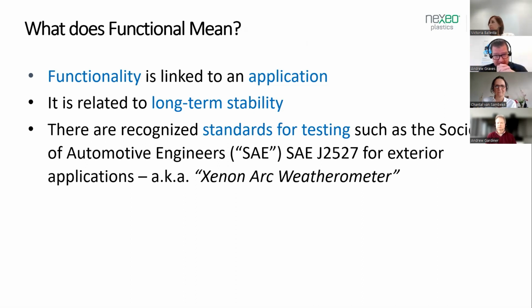There are standards for testing these. Now, because our materials are photopolymer materials developed in the USA, we are very familiar with the Society of Automotive Engineers and their testing. And one of those is J2527 for exterior applications. And that is what uses a xenon arc weatherometer for testing. And that is that Q-Sun machine that I talked about. So that's why we use that machine. That's why we use these tests, because it is a recognized standard in the automotive world. And of course, there are similar standards in Europe that will relate to this as well. So next.